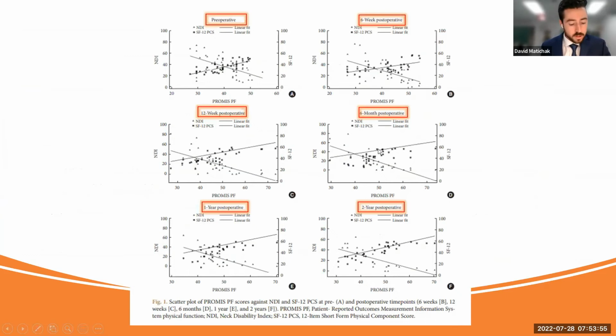So here we see a visual representation of the correlation of PROMIS and legacy PROMs in our study. At each time point, we see a repeating pattern displaying consistency in that correlation with PROMIS. At each time point, we see a positive correlation with PROMIS and the legacy physical function measure on the right side of the right y-axis. And then we also see a repeating negative correlation between PROMIS and the neck disability index, which is on the left, at each preoperative, 6-week, 12-week, 6-month, 1-year, and 2-year time points.